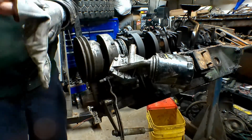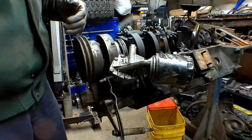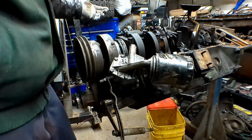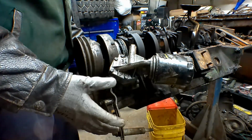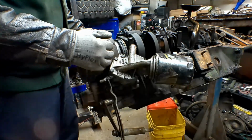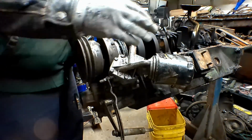Well, we're back at her again. Another day, new day. Well, basically night. That's just how it rolls. I don't have a whole lot of free time anymore. So, back at it. Gonna start pulling all the stuff off the front. Maybe take these brackets off, I don't know. Eventually I'll have to take them off at least.